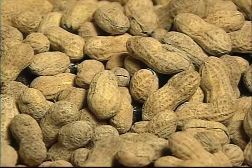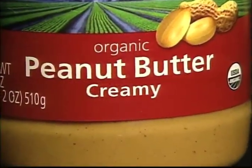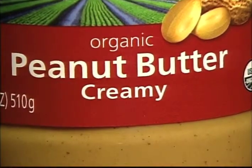More acres in the United States are planted in peanuts than any fruit or any vegetable or even any nut. Peanuts, by the way, are not nuts. They're legumes like beans or peas. And according to the National Peanut Board, peanut butter is the main use of peanuts in the United States.